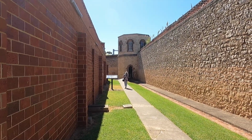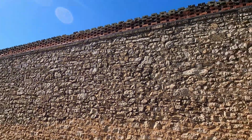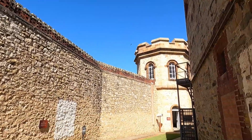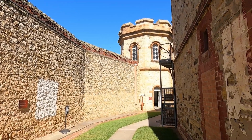This is like no man's land. An easy target if you get caught in here. If you made it over one wall, you still had to get over the second and taller wall. The white square on the wall was the mugshot wall, where new prisoners would get their photo taken.